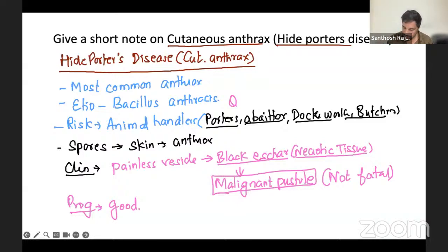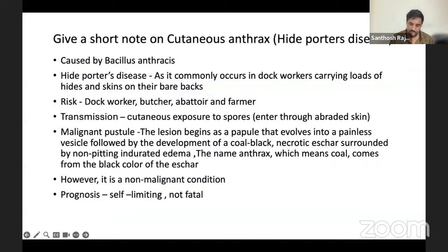So that's all. Everything is here also. You can go through the points I mentioned here. It's not malignant. Everything is clearly mentioned here.